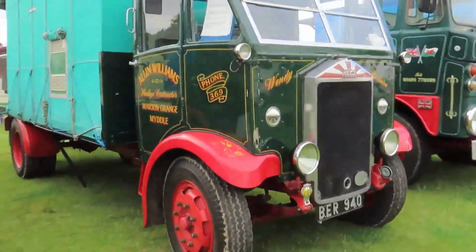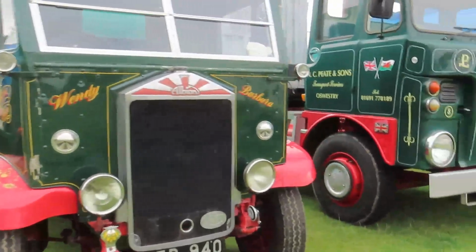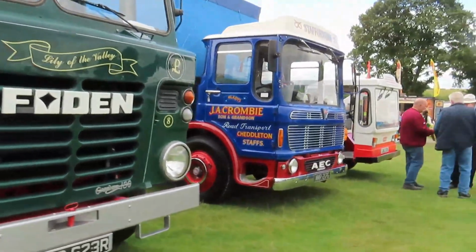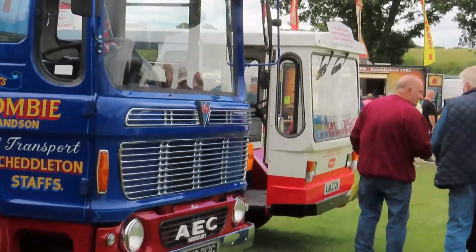1936. Seeing a lot of the older trucks here, especially the really, really old ones like that Model T. Very regular Foden. We've got another AC. And a little milk float on the end there.